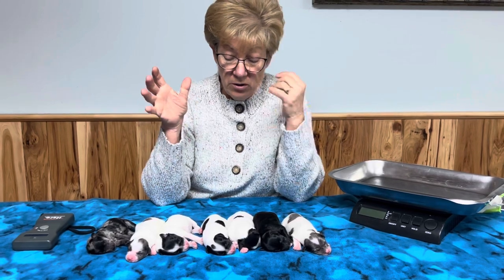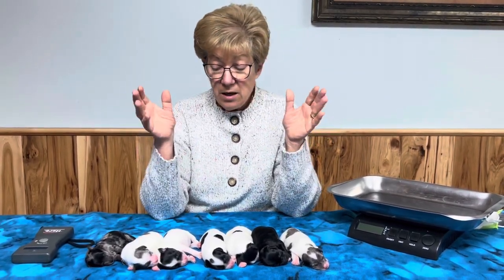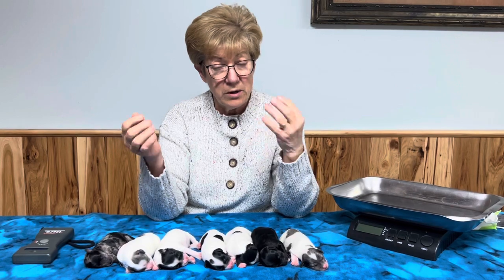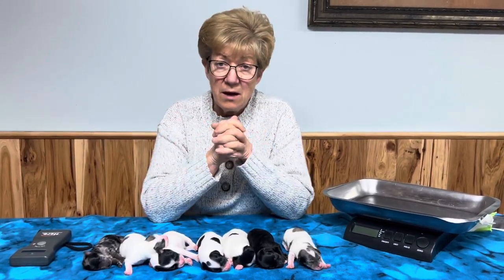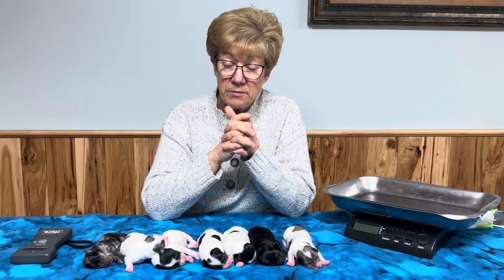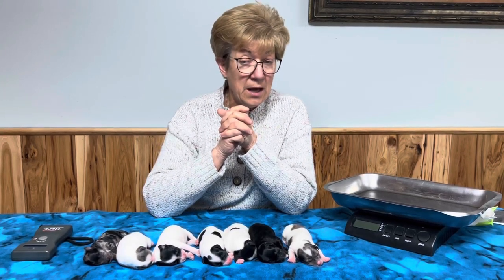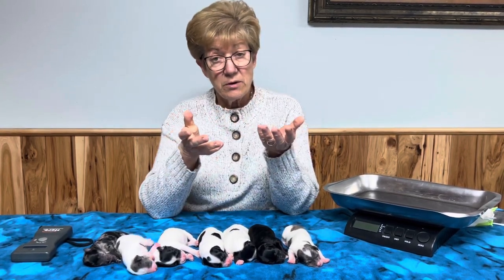I'm going to do a video on crates for these guys. If you're going to buy a crate, do not buy anything any smaller than a 36-inch crate. Make it a 36-inch or a 42, whatever you've got the room for. Putting them in a smaller crate does not make them house train quicker. Sometimes it actually causes you more problems, because if they learn to lay in their own filth while you're working or you're gone for the day, they'll get to where they really don't care about it.